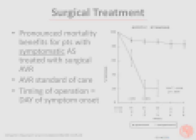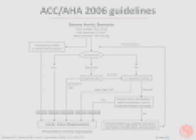The timing of operation, as I mentioned, is the day of symptom onset. So when you're following patients in your outpatient clinic, you've got to think about this and make sure that you're sending them for surgery at the appropriate time. So, woo, this is busy, but these are the guidelines from the American Heart Association and ACC. So essentially, if you have symptoms, yes, you get surgery. There's no question about it.